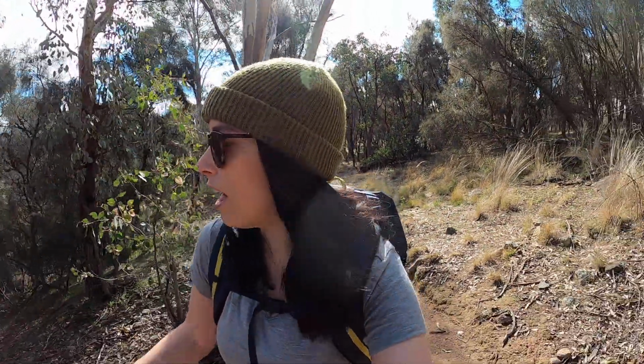Okay, so we are on a pretty trail here. It's quite a nice section. We've got the forest on one side and we have another summit. I'm not sure which hill this one is behind me here, but it's quite nice.